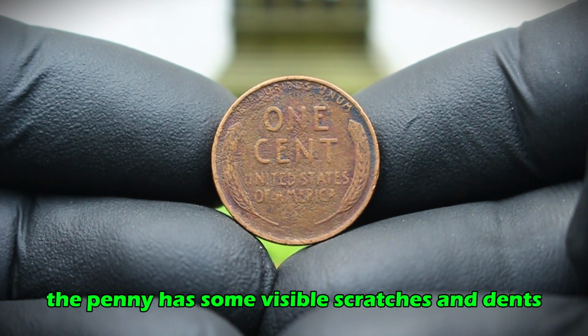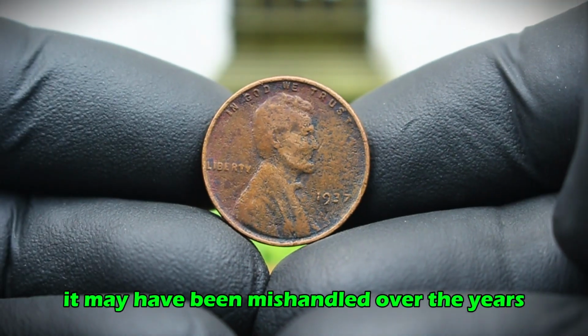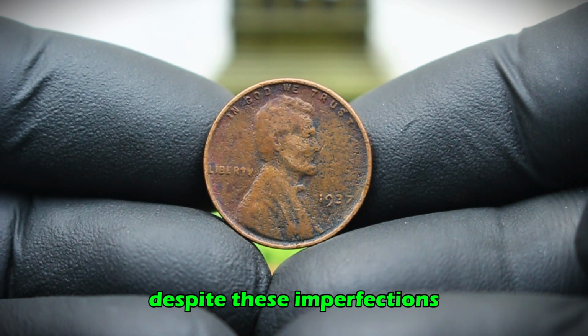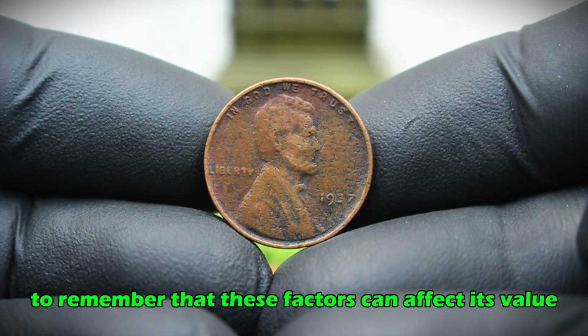Now, let's address the damage on this coin. As you can see, the penny has some visible scratches and dents. It may have been mishandled over the years, perhaps dropped or exposed to harsh elements. Despite these imperfections, it's important to remember that these factors can affect its value.